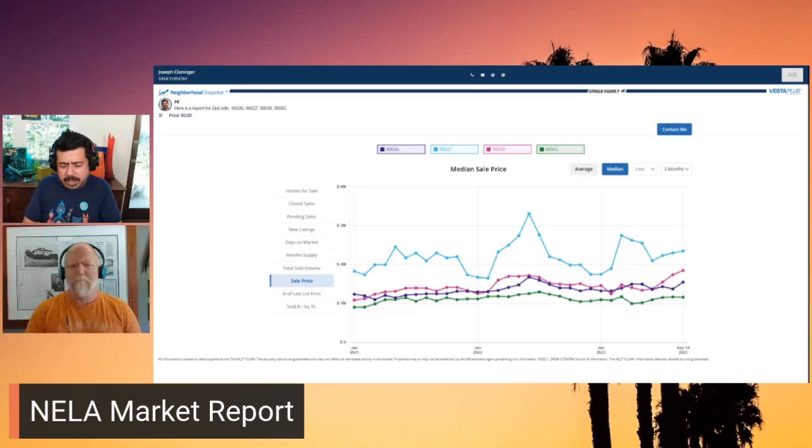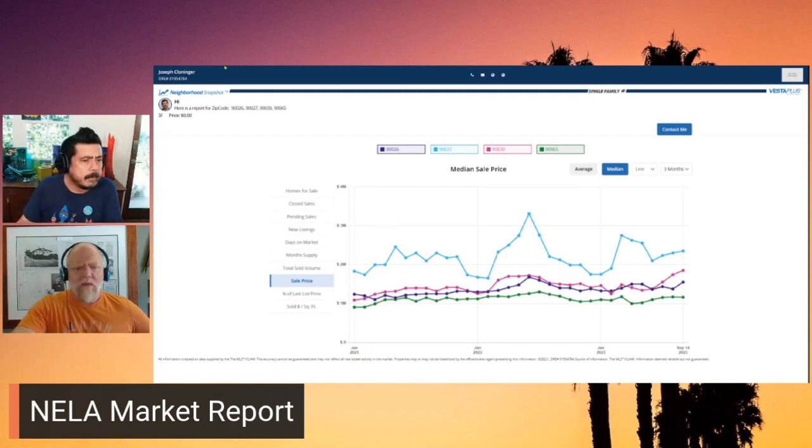So, Darren, I know you looked at this. What are some of the things you saw from this? We're going back to January 2021. So, yeah, what are you seeing? Right. Well, I think the first thing important to understand is this chart starting in 2021 is really spanning almost 3 years, close to it.